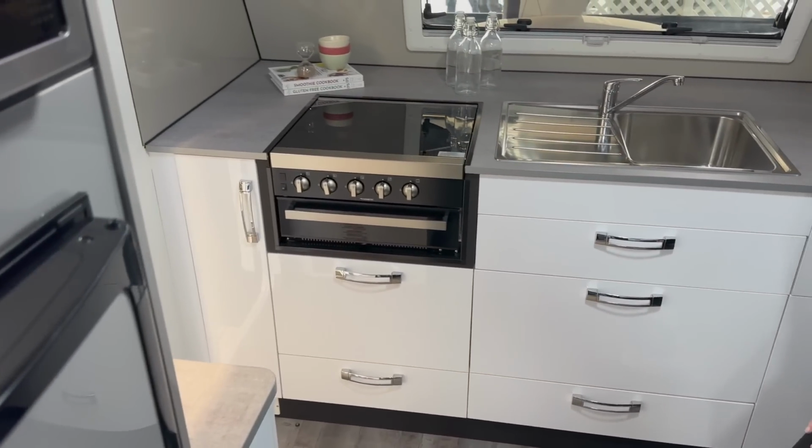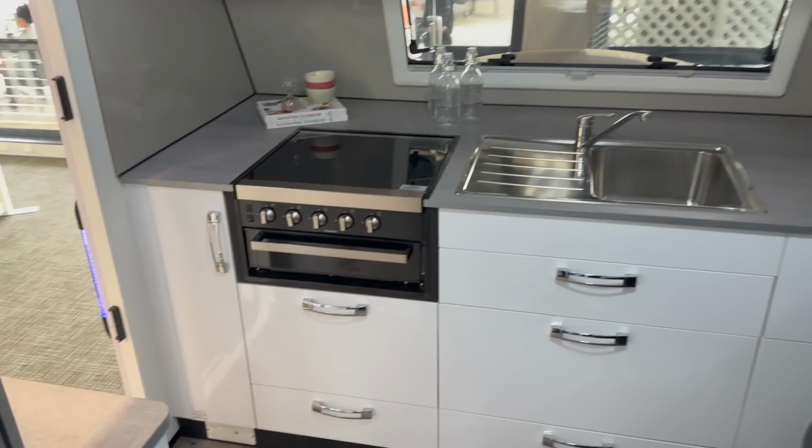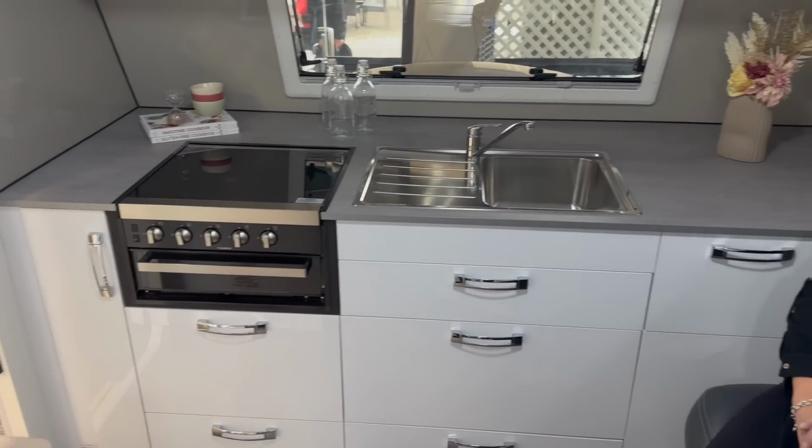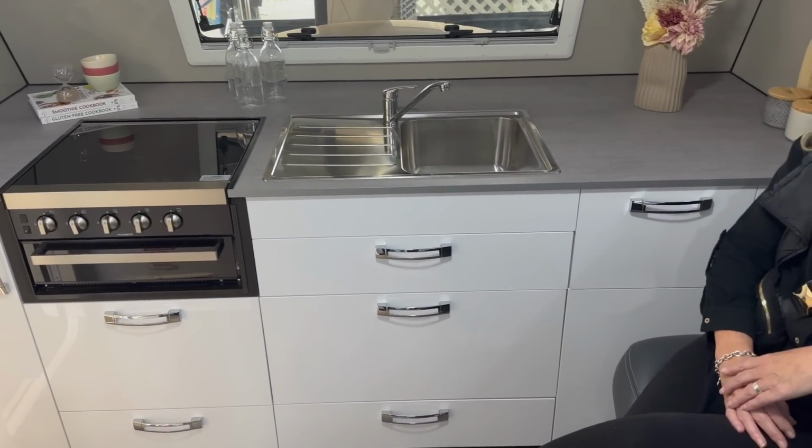However, look at this front section. I'm wondering why more van manufacturers don't put this at the front of their vans. Could have something to do with weight. I don't know.